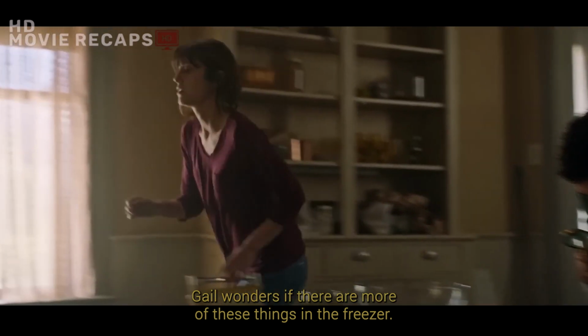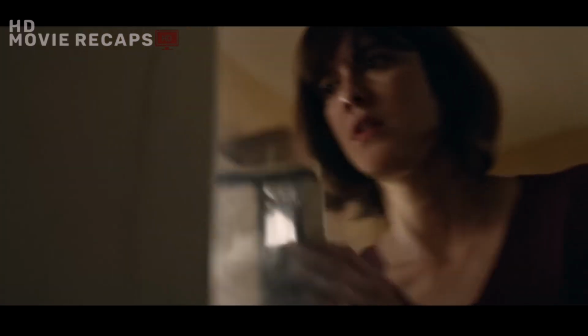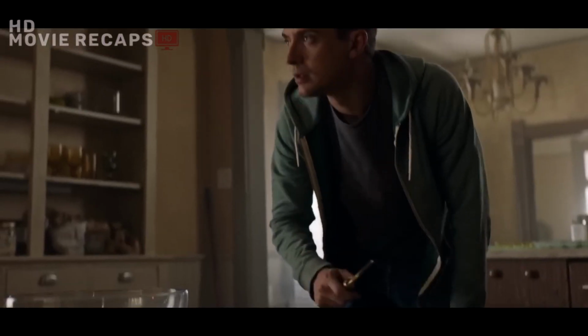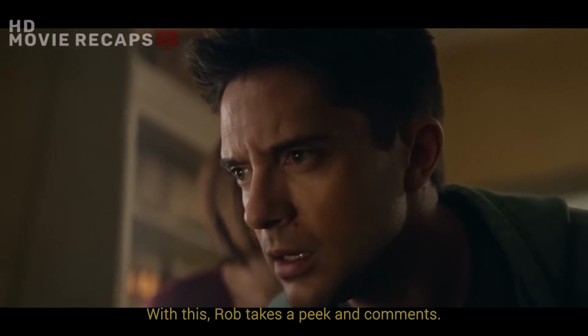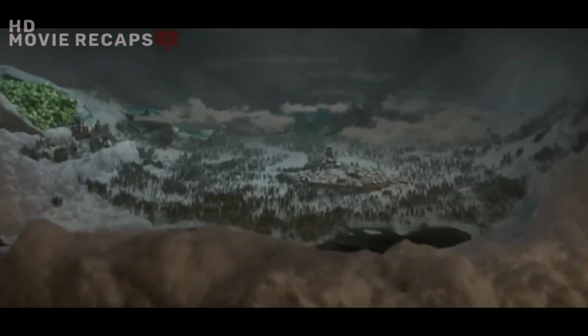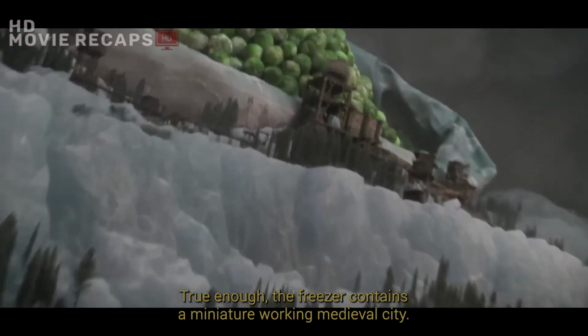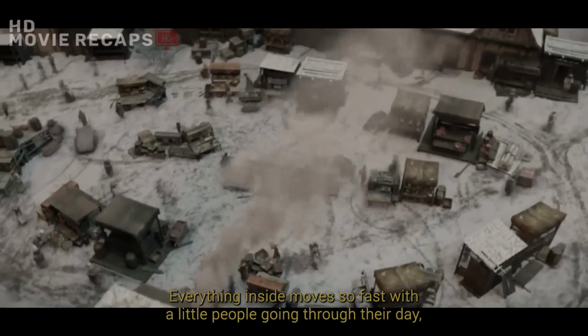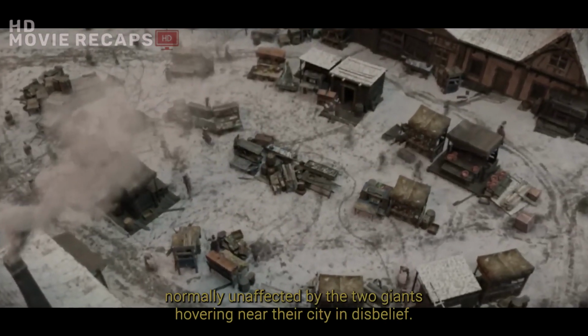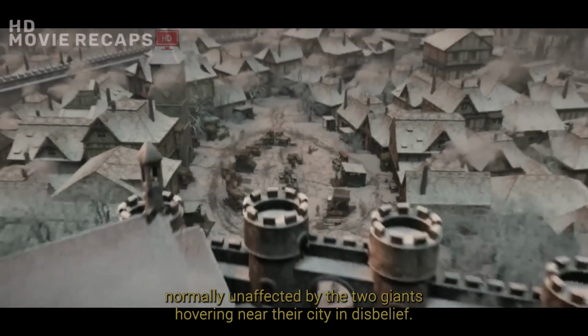Gail wonders if there are more of these things in the freezer, so she opens it. She quickly takes out the junk inside and gets shocked by what she sees. With this, Rob takes a peek and comments, "There's a lost civilization in the refrigerator." True enough, the freezer contains a miniature working medieval city. Everything inside moves so fast, with the little people going through their day, normally unaffected by the two giants hovering near their city in disbelief.